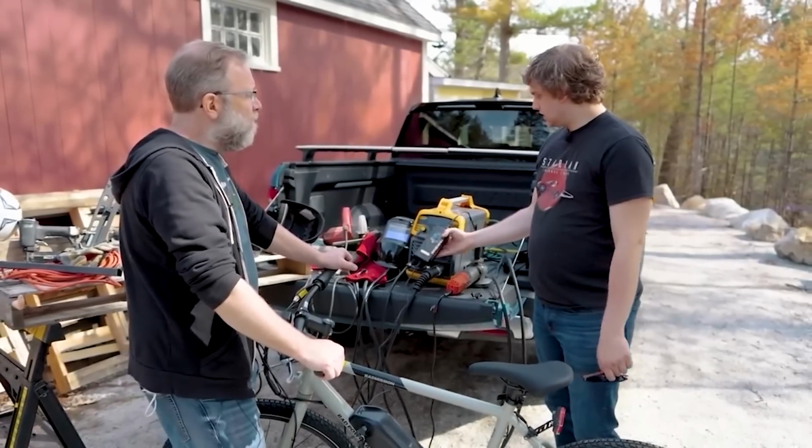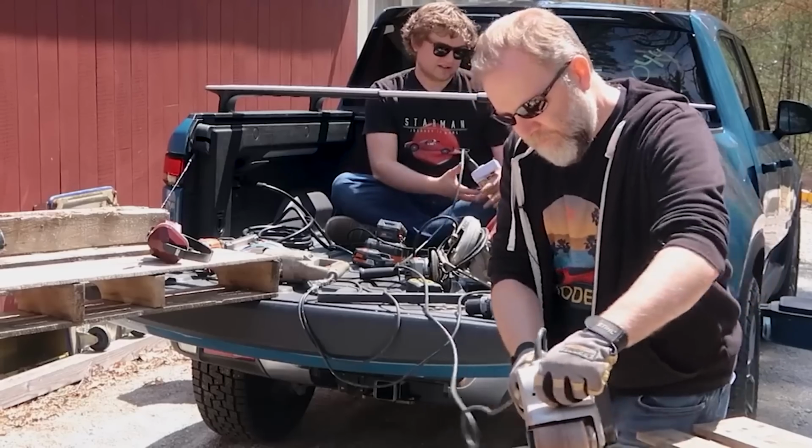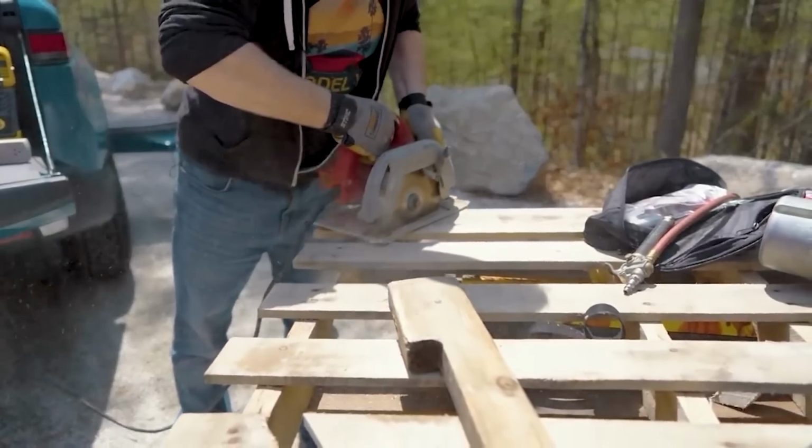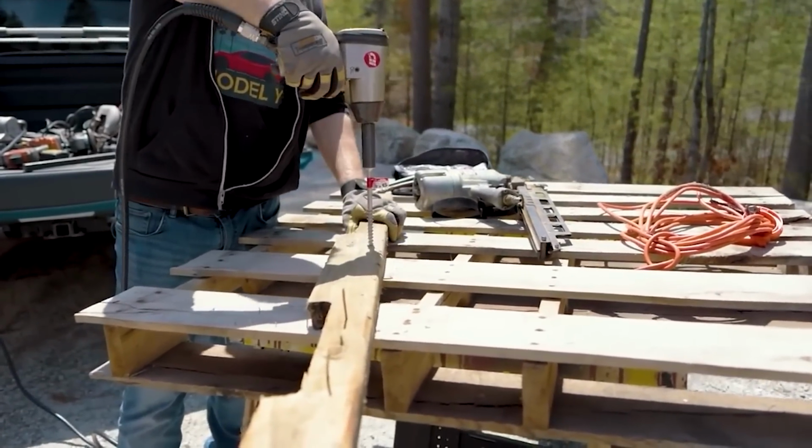Battery chargers work. Pretty much every power tool that we tried, it worked. You'd have to use one power tool at a time, which for one person is not that big a deal, but you're not going to have a whole construction crew running off your truck.